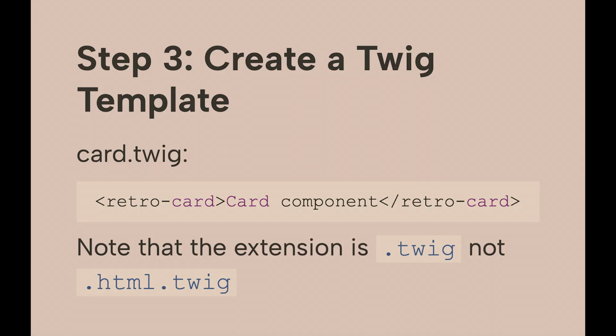And then also create a Twig template. So card.twig, it's not card.twig.html, which is the file extension that you have to use for Twig templates in themes. HTML.twig. HTML.twig, yes, thank you. You're all on top of everything order related today.